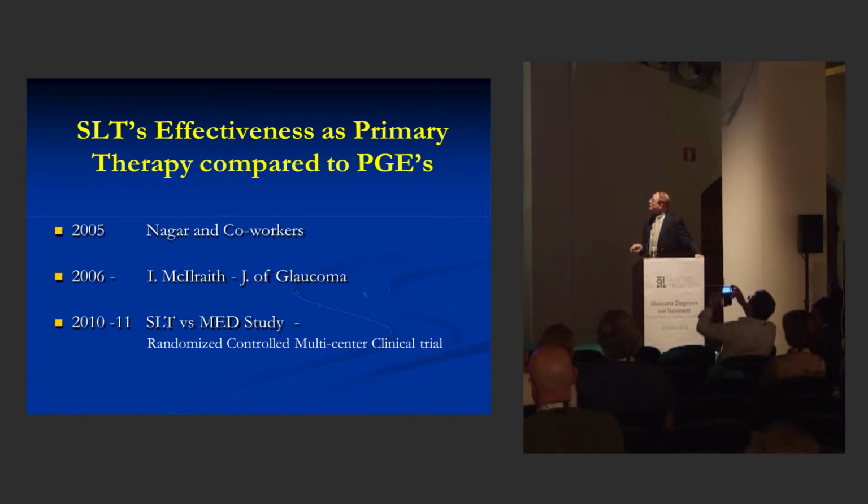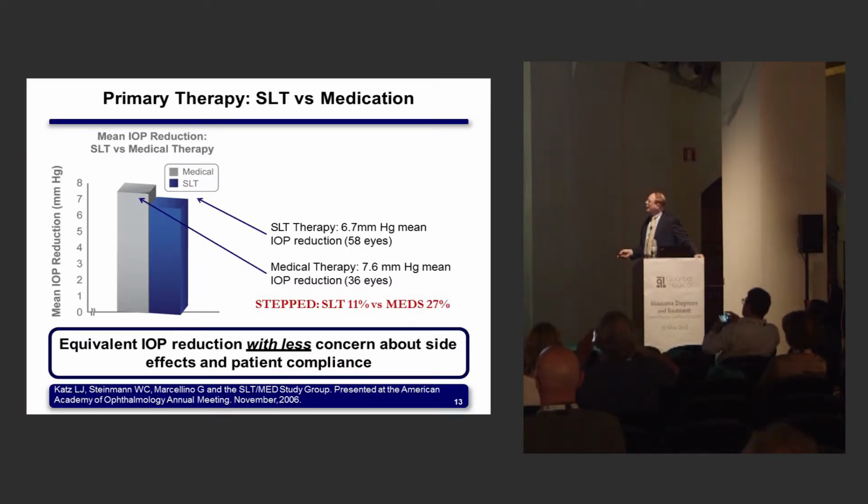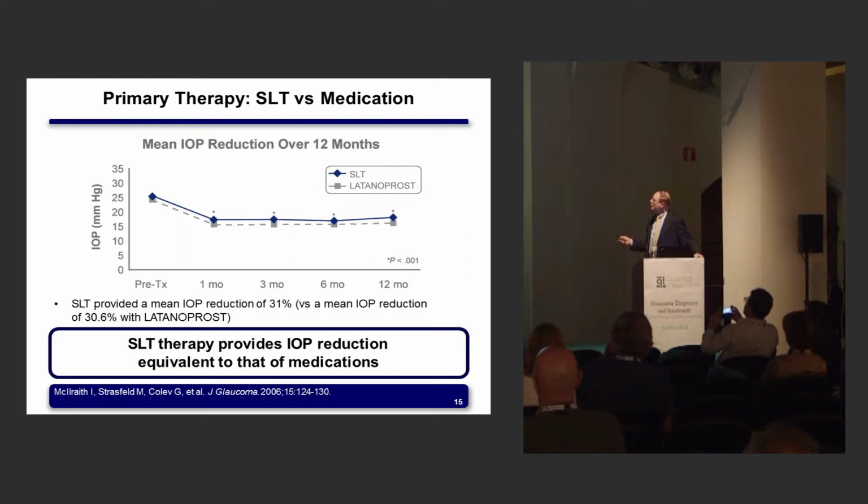Regarding SLT's effectiveness as primary therapy compared to prostaglandins, these are the seminal studies that were done, the most important being the SLT med study, a multi-center clinical trial looking at SLT as primary therapy versus prostaglandins. That study showed that patients treated with 360 degrees of SLT compared to a prostaglandin, at that time I think latanoprost, had similar reductions. There was no statistical difference between the SLT treatment and the medical treatment. And actually there was less stepped therapy. In other words, SLT had only 11% steps versus medications 27%.